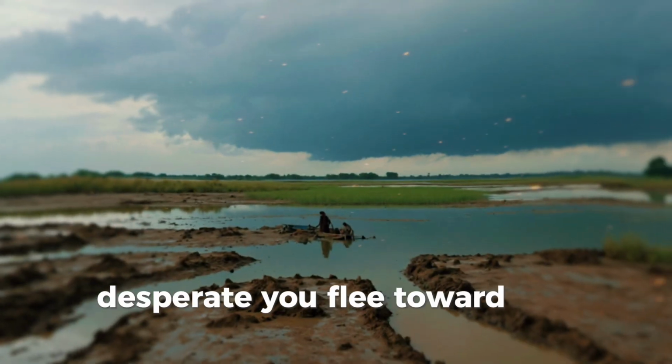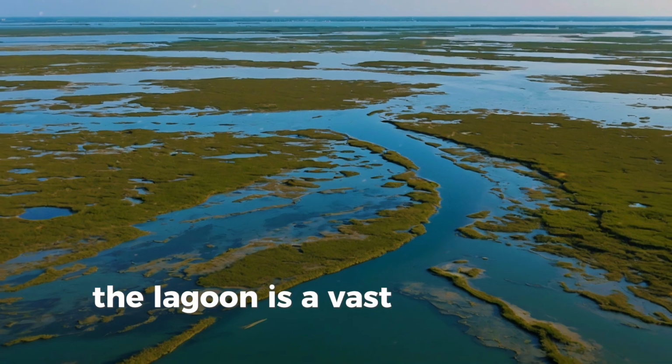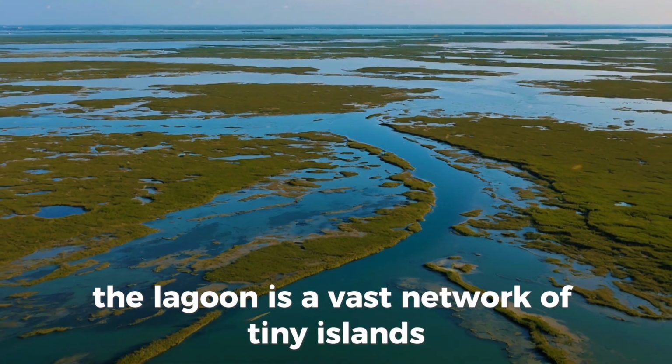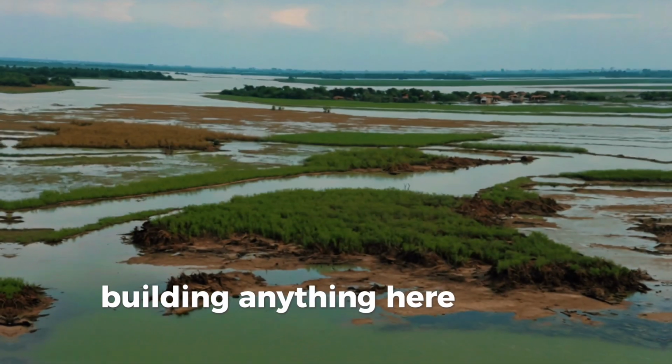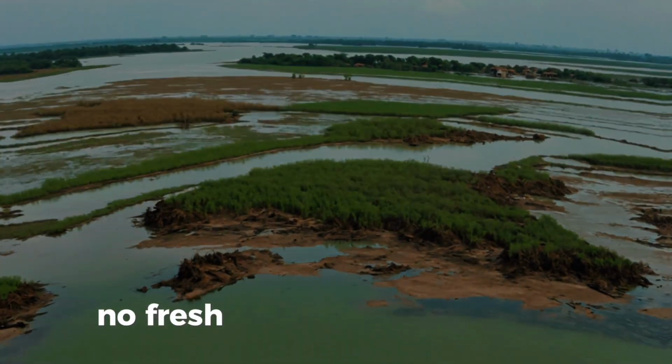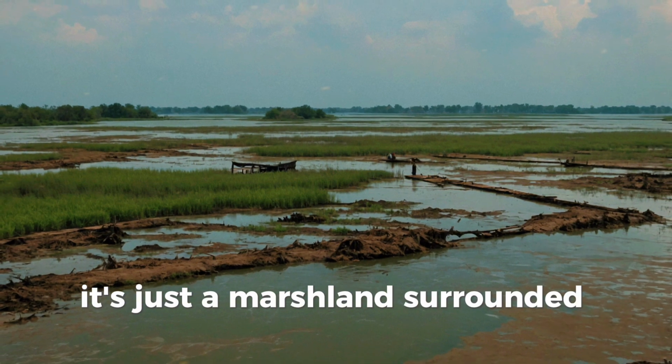Desperate, you flee toward the only refuge left, the Venetian lagoon. The lagoon is a vast network of tiny islands, shallow waters, and thick mud. Building anything here seems impossible. No fresh water, no solid ground. It's just a marshland surrounded by unpredictable tides, but it's isolated.